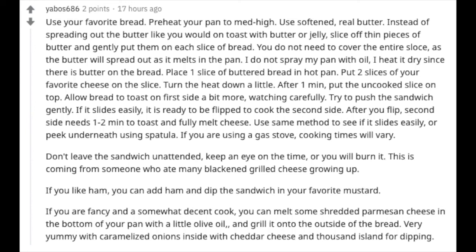If you are using a gas stove, cooking times will vary. Don't leave the sandwich unattended. Keep an eye on the time, or you will burn it. This is coming from someone who ate many blackened grilled cheese growing up.